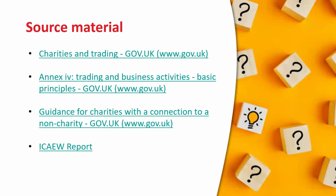So the source material: charities and trading, that's the Charity Commission's guidance, CC 35, as I've said. Not that long, I think always a very helpful source, very helpful thing to read. The second link is to HMRC's guidance on non-primary purpose trading by charities and their subsidiaries. The third is the guidance I mentioned for charities with a connection to a non-charity, that's Charity Commission guidance. And the fourth link is to that ICAEW report on unlawful distributions, which I mentioned a little earlier.